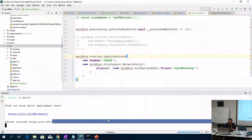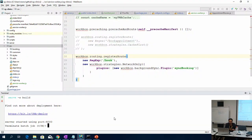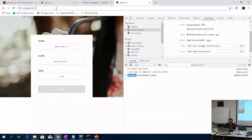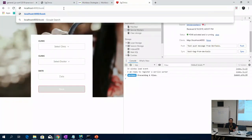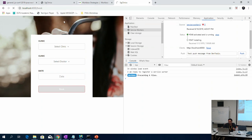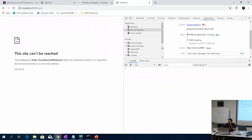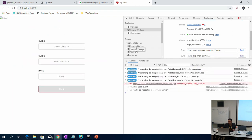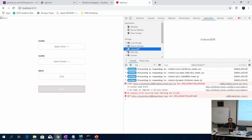So I will also bring my app down and call the book endpoint. Let's see if it does something. Okay. Go back. You will see that in the index.db, there is an entry now.